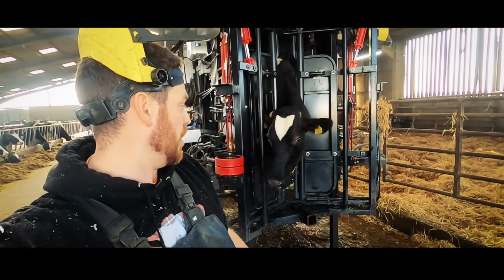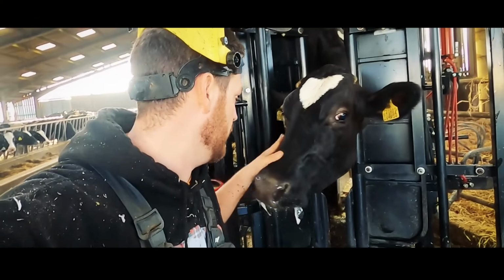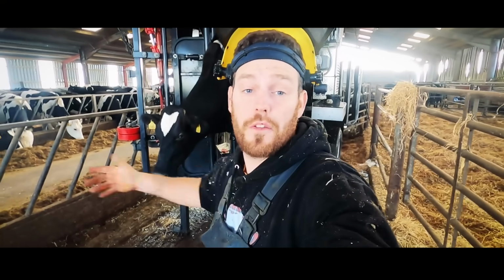So guys, this is the cow that cost us just over $100,000 to trim. She's an expensive little lady, isn't she? But she is beautiful and worth it. But come on, in reality, this cow alone did not cost us over $100,000 or £85,000. The chute, the pickup, and the equipment we use, however, did.